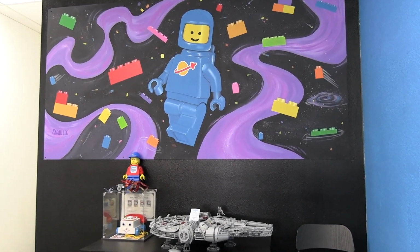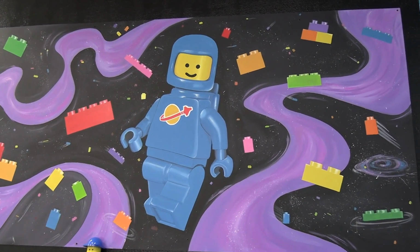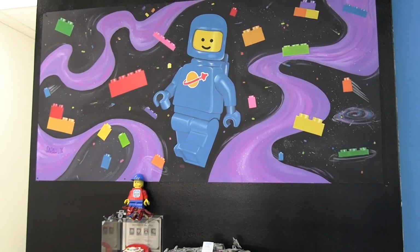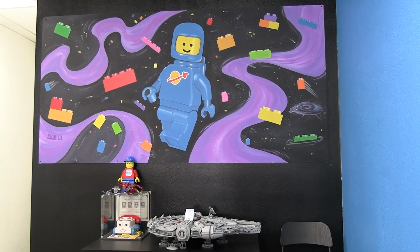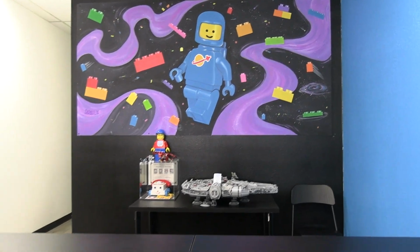I have a friend of mine, Sarah. I commissioned her to do this painting for me, and I wanted basically just a generic blue spaceman kind of walking through space, and it worked out perfect, a spot right here behind the trade counter. No, it looks great.